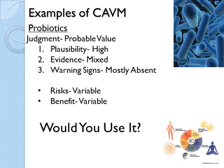So what's your judgment? Would you use this? I certainly would. I am explicit with my clients about the limitations to the evidence, but I do think that this is a reasonable therapy to employ in practice based on the level of evidence currently available.